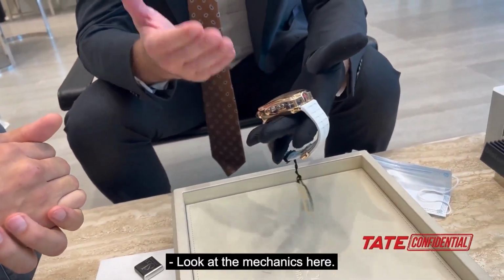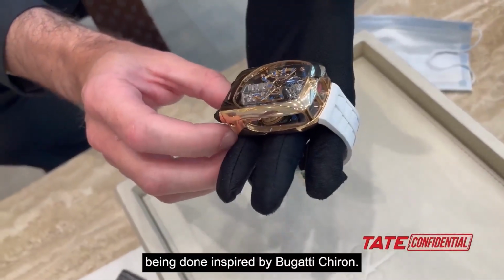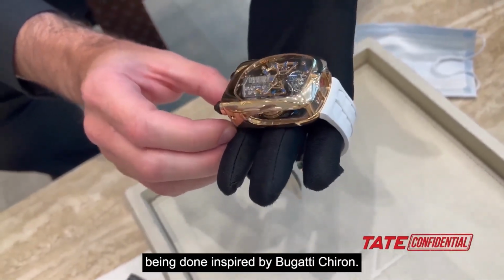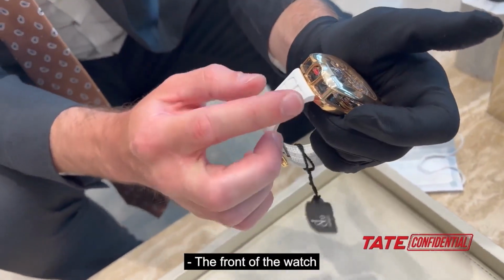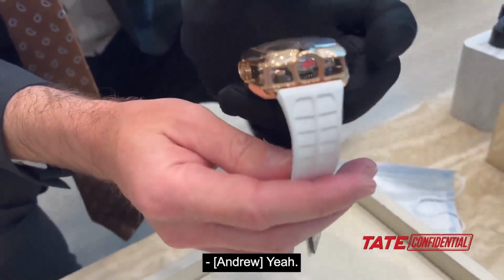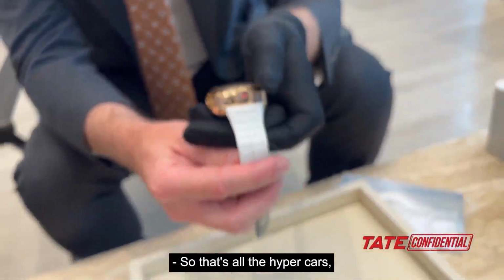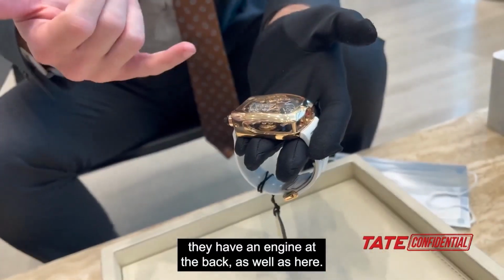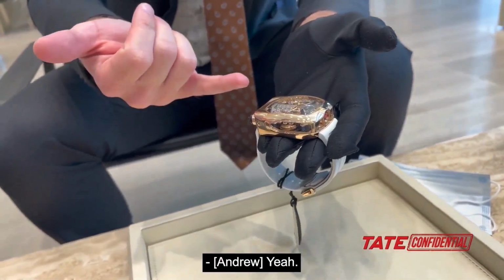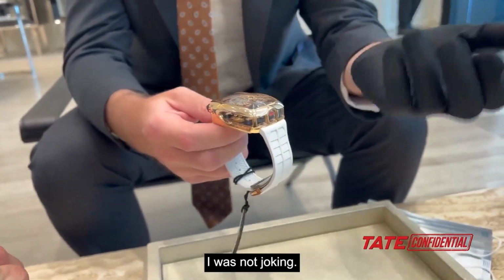Look at the mechanics here. The watch has been inspired by the Bugatti Chiron. If you look at your car, the front of the watch looks like a grill, like the Bugatti Chiron. All the hypercars have an engine at the back, so as well as here. When I was saying this is fully operated, I was not joking.